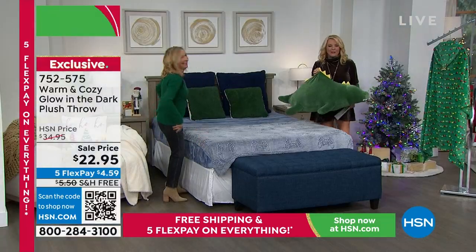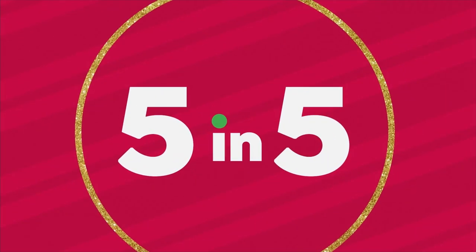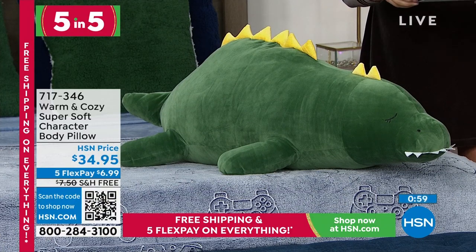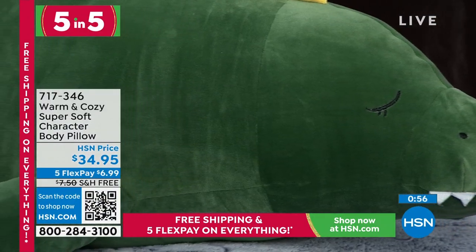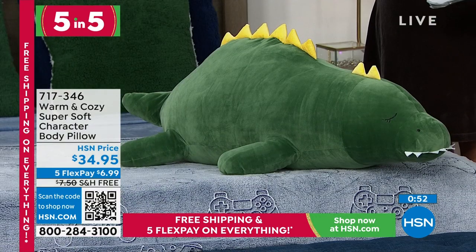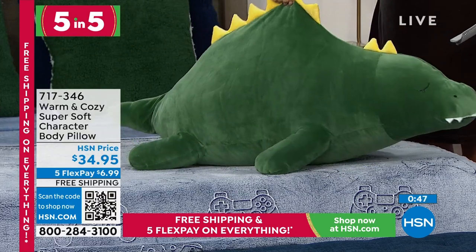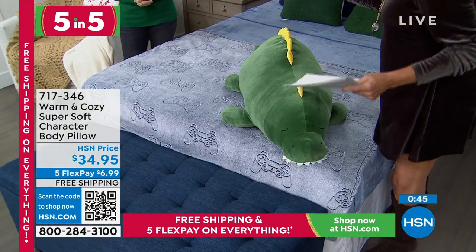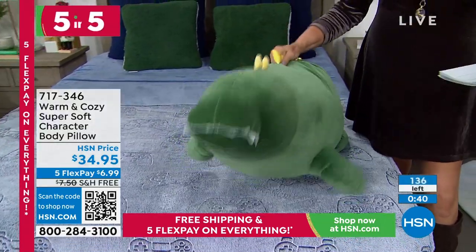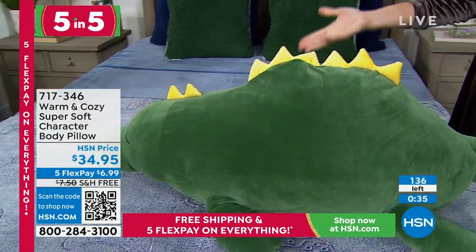Okay, this next thing we're having a bit of a debate about exactly what it is, but what we do know is it's very soft, it's very fluffy, and it's a body pillow. This one we are officially calling a dinosaur. It looks like, I'm calling it a manosaur. It's a manatee that grew spikes on the back. He has really big teeth. It looks like a manatee, but I don't think manatees have teeth like that. No, they don't. Okay, mom was a dinosaur, dad was a manatee. Yeah, we got a manosaur.